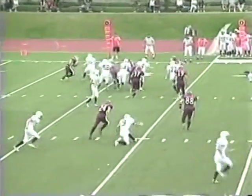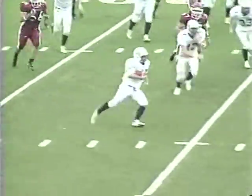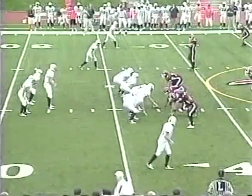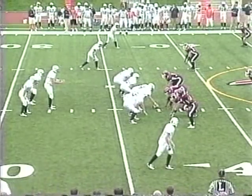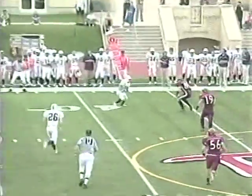Now, Westminster possession. Jason Nagy, nice run right there. Good second effort by the freshman. Picks up 10 yards on the play. Kevin France now under center. Pass is going to go to Jason DeCello for a 10-yard pickup.